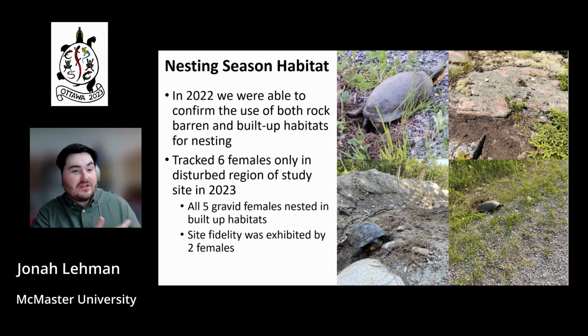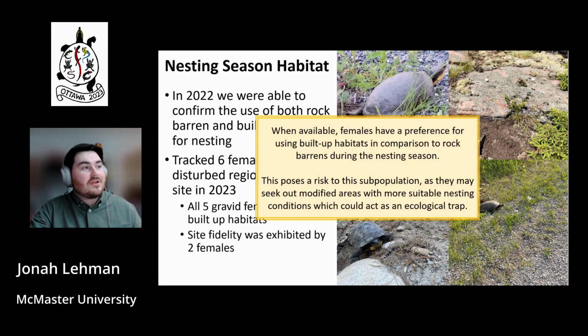And furthermore, in this year, we tracked only 6 females, and they were only in the disturbed region of our study site, and had built up areas within their home ranges. All 5 females that were gravid nested within built up habitats, and 2 of them exhibited site fidelity. So what this tells us is that when available, females actually have a preference for using built-up habitats in comparison to rock barrens during the nesting season, and this really poses a risk to the subpopulation, as they may seek out modified areas with more suitable nesting conditions, which can act as an ecological trap.